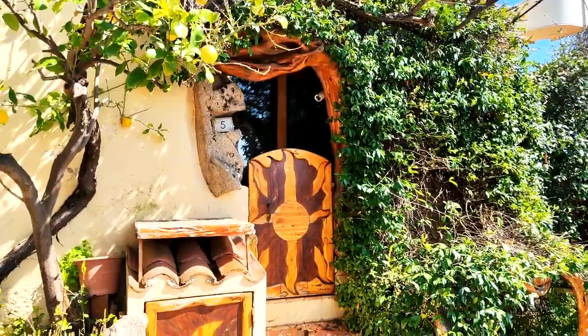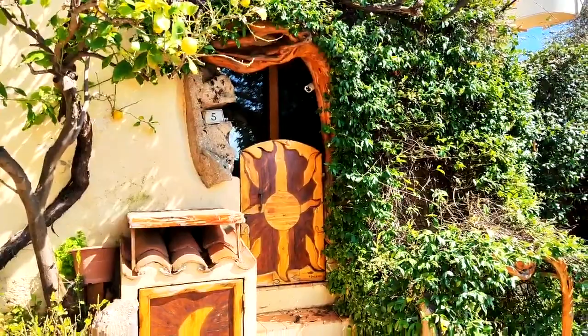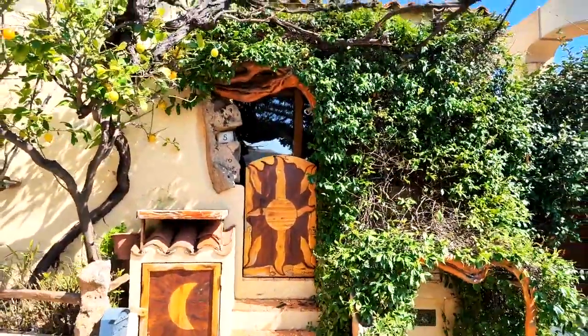Hobbit's house door. Hobbit's house gate made with juniper wood.